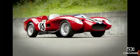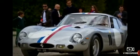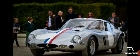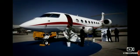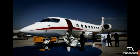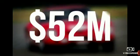But this is still considered just the second most valuable Ferrari of all time. The rarest is at the top of our list. The Ferrari 250 GTO recently became the most expensive car to ever be auctioned, fetching a mind-boggling $70 million. To put things in perspective, that's the price of a brand new top-end private jet. And this is not the first time it set a world record at an auction. In 2013, a 250 GTO sold for $52 million.